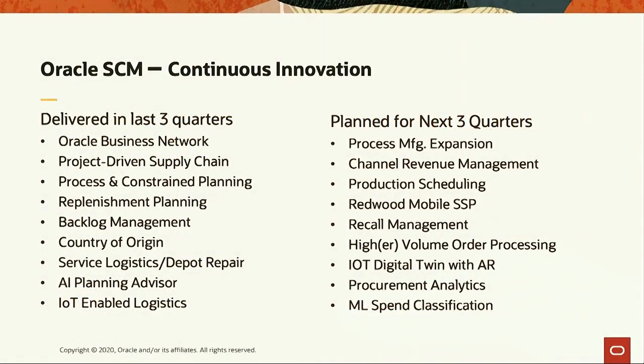But because we can continue to provide quarterly innovation to you, our customers, you're really future-proofed against the changes that are going to be happening in the future. Just to speak of some of those, that continuous innovation. Things that we've delivered in the last three quarters and are planning for the next three.